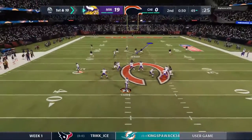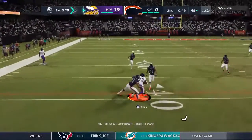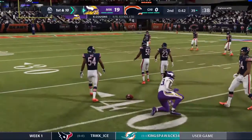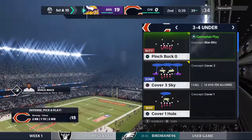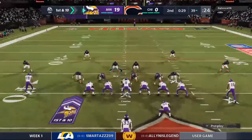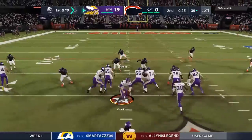Cousins now after the fumble recovery. Dancing to his left. That'll be complete to Cook. And they'll get him down as he's inside the 40. It'll be a gain of 10 to start the drive out, and by a few inches, that'll be a first down. So from the 39 now, they'll come up on a 1st and 10.